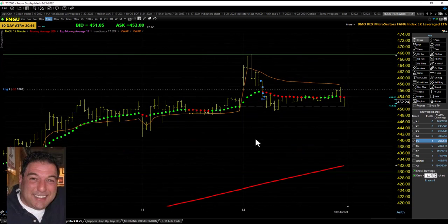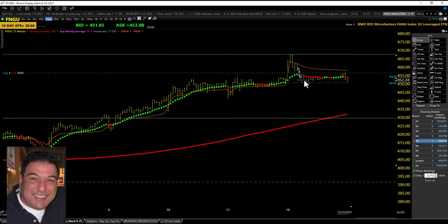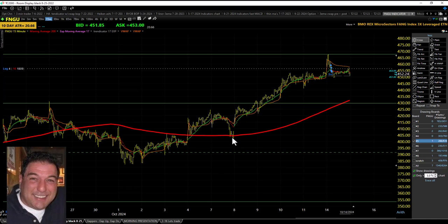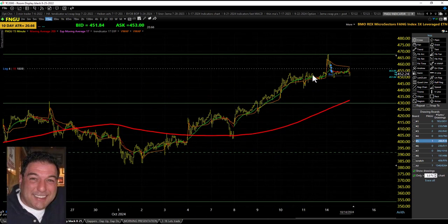FNGU. FNGU today ripped up, made a higher high than it did yesterday. Kind of came back and held the higher ground. So we had a pop up and then just kind of held this area right here. I really think it's going to pop up again. You can see here's the catch on the 200 SMA. Price action gets up above it and then catches and then rips back up and makes a higher high. Love that. That's bullish. Price action moving up, holding the higher ground. Again, that's bullish. You move up and then you hold the higher ground. FNGU, bullish, all right?